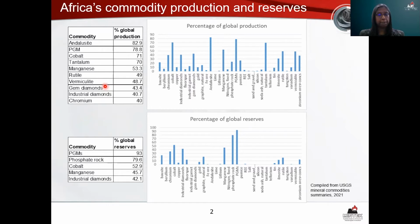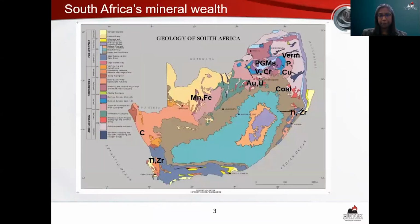Botswana, respectively. When it comes to the percentage of global reserves, we see that the top 5 commodities coming from Africa account for more than 42% of global reserves. And these are platinum group minerals, phosphate rock, which comes from Morocco predominantly, and then cobalt, manganese, and industrial diamonds.